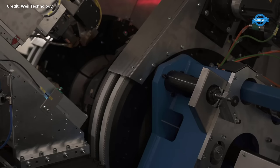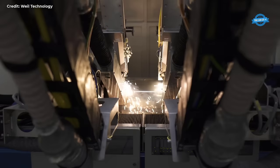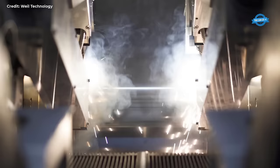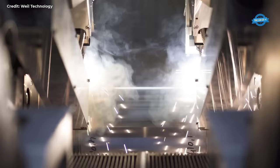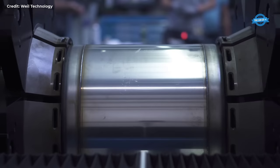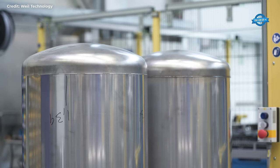The applications of this technology extend across various sectors within the container industry. From fire extinguisher casings to pressure vessels, the versatility of laser welding enables the fabrication of diverse products with precision and reliability. Notably, in the realm of hot water tanks, laser welding ensures durability and integrity, meeting stringent quality standards. As a result, manufacturers can meet growing demands efficiently while maintaining exceptional product performance.